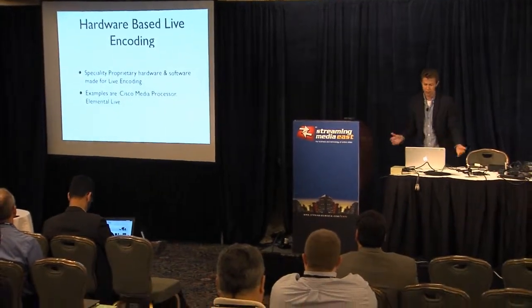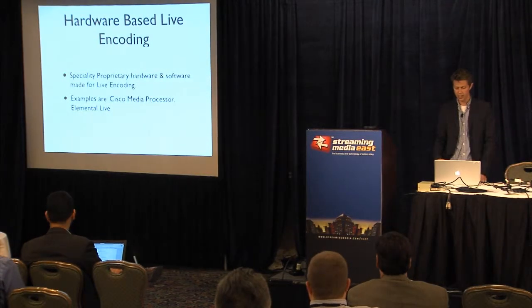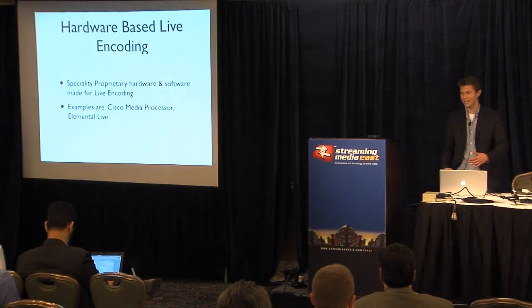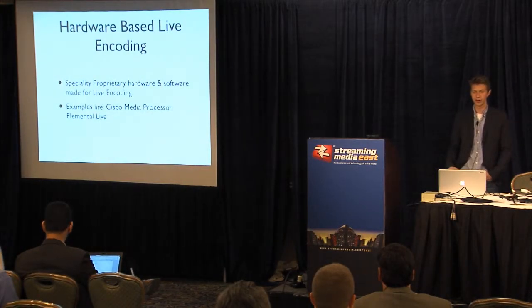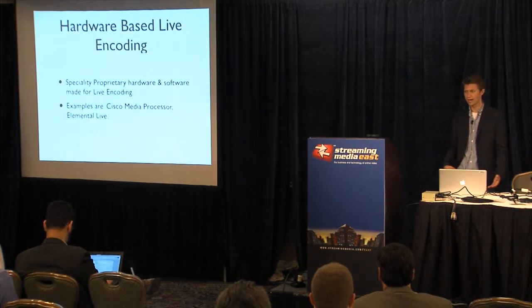So then there's hardware-based live encoding. And this is basically where you buy a box that has software that is made to run just on that piece of hardware. The Elemental Lives, the Cisco media processors, Haivision has a whole bunch. That's that solution. The problem with those is that they're very expensive. You're looking at $20,000 just to get into the market. If you want to have 2 so that you can run a primary and backup, you're looking at $40,000, $50,000, and this is an investment that you can really only use while you're live.